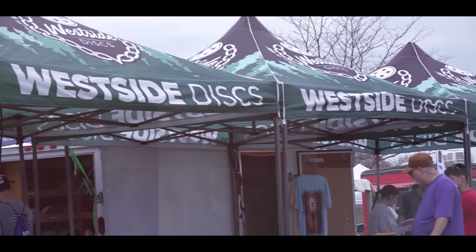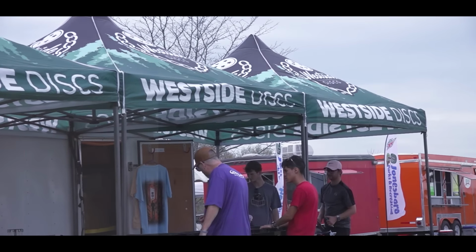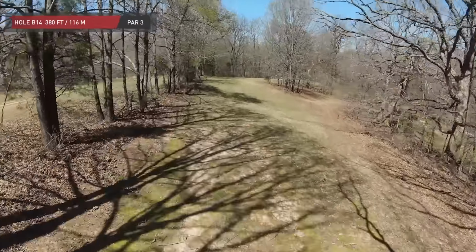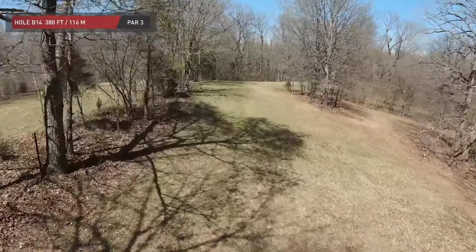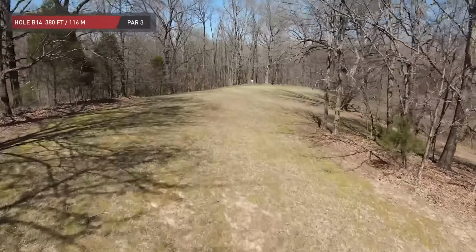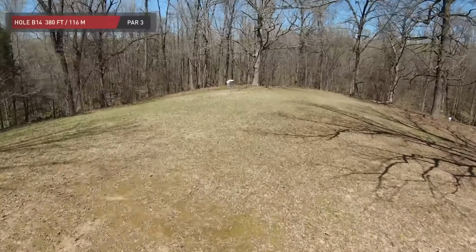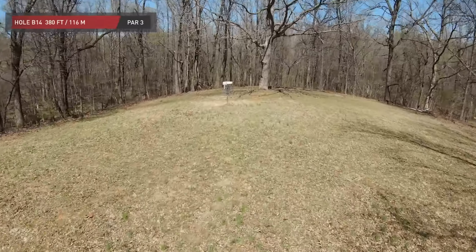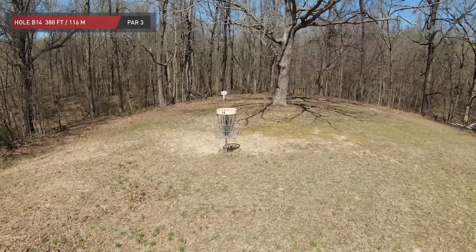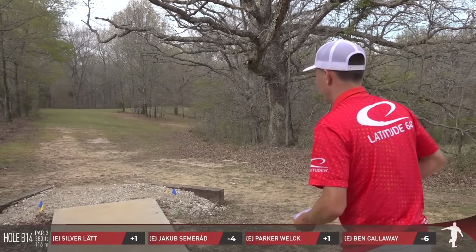We've seen Ben Callaway gain a little bit of momentum, and Jakub and Silver are kind of in between the two of you. What are we going to do when we head over here to B14? B14, one of the better holes, I think, on this middle section of the course. It's a doozy. You can throw a backhand, a barely super touchy flip-up shot, or you'll see a lot of sidearms, just kind of hoping to get to circle's edge, really. But I think it's one of the better designed holes on this middle section.